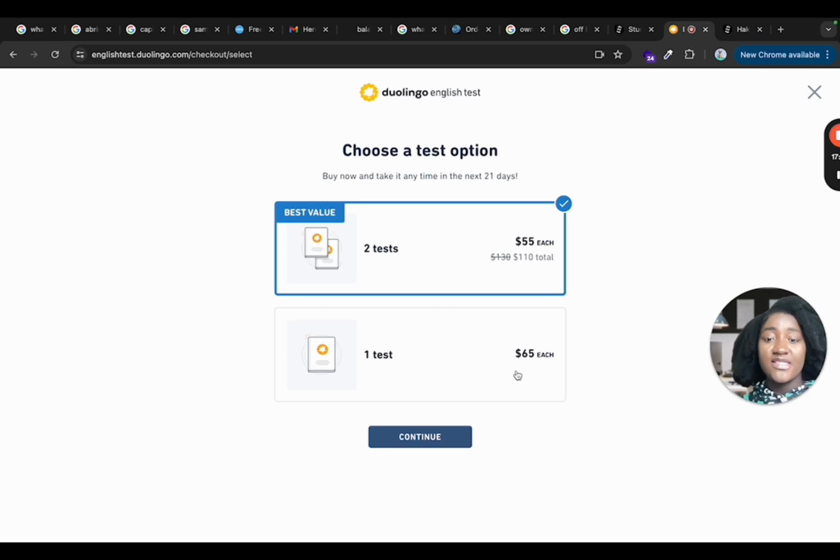This is where you can take the test, okay? So one test costs $65 and two tests cost $55 each. But you're only taking one test, I guess, so you just have to pay $65.